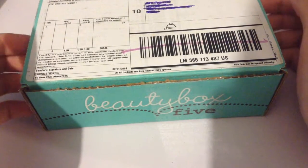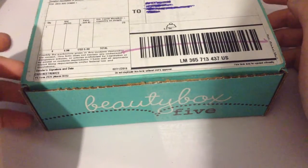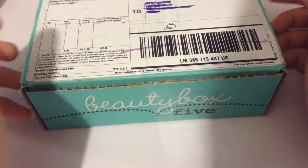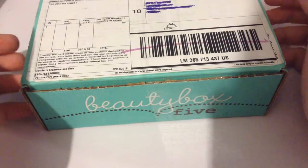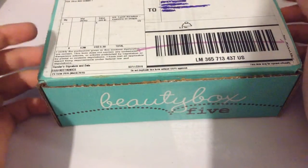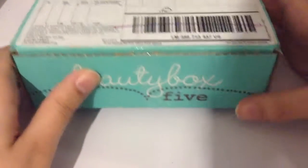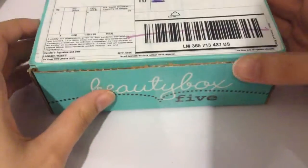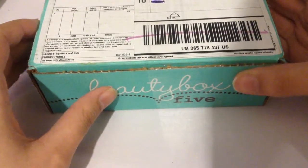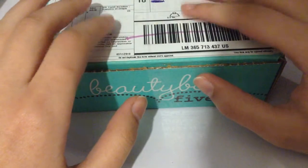Hi everyone. Today I have a review of the February Beauty Box 5 subscription box. So this is what the box looks like. It comes with 5 products and let's see what's inside.